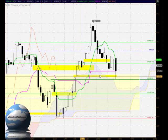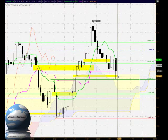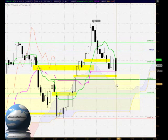That's this gap that was set up, and it was previously support and strong rejection from there. Even though we have been rejected from there and the window's been closed, we failed to close down below there, and this suggests that there still is quite strong support around this area. Crucial to this market will be a breakout down below this area and down below 1669 if the market can manage it.